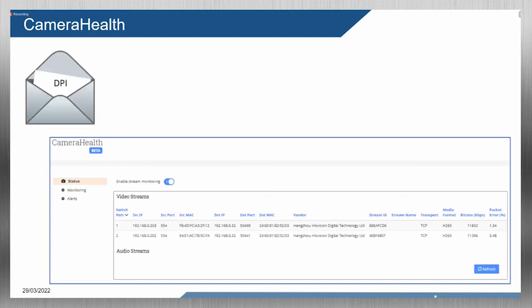Camera health is the next feature that sits on our server, and it will capture all the information of video and audio streams. If video or audio streams are lost, we can do automatic reboots with power over Ethernet to those devices, so that we can attempt to recover the stream. If a stream cannot be recovered, alerts can be triggered to dispatch maintenance teams to either replace a faulty camera and/or check the cabling.